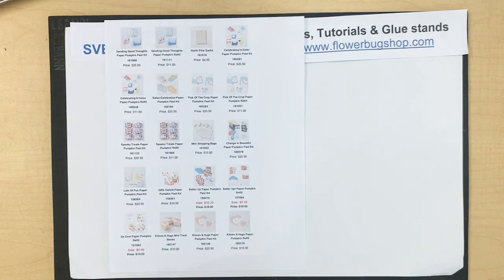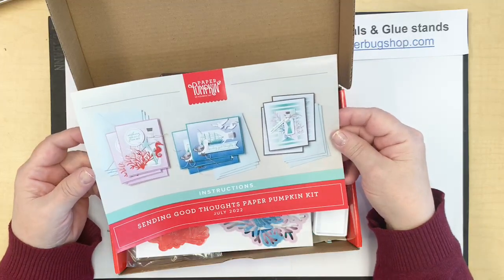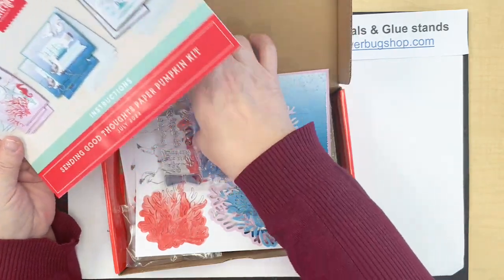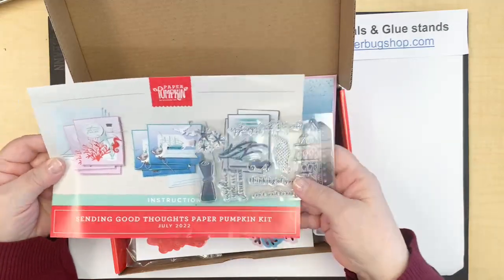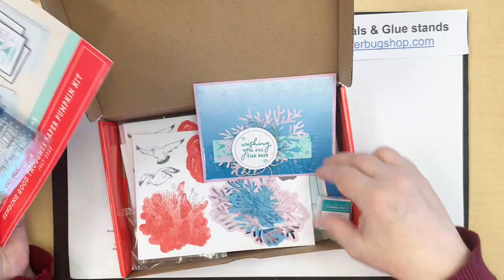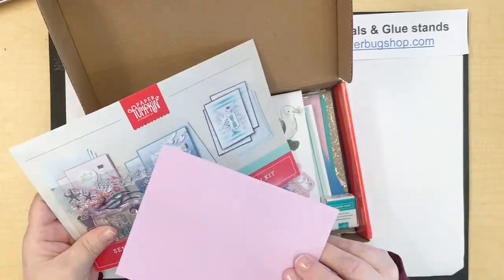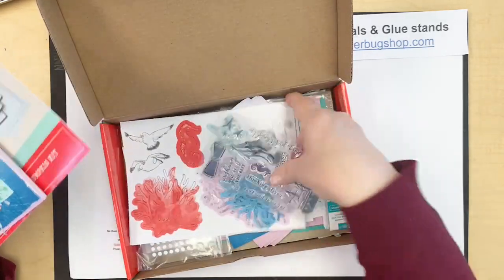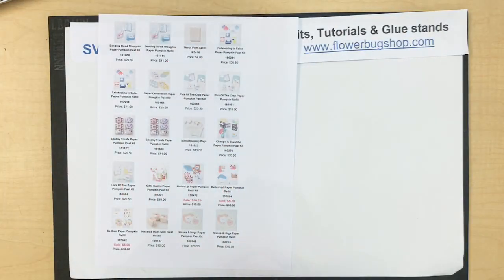I'm gonna go through just a couple of them. This one was my favorite because it's not frou-frou. It could be for guys, and we struggle with guy cards. But this is the Sending Good Thoughts. And here's the stamp set with the ship, the scroll, the seahorse, sea stars, and greetings, Bermuda Bay. This was an alternative card I made, this is the card base from the kit. I think I just changed it up slightly from the kit. And you get, like I said, all the additions, twine and embellishments.